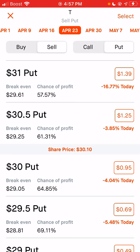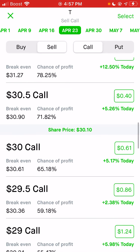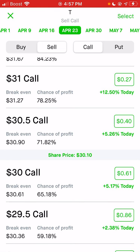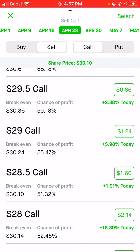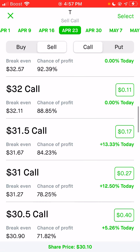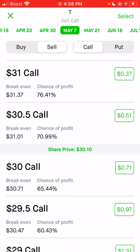We bought our 100 shares for $3,008, and what we can do now is sell a call option using our shares as collateral. Here, as you see, we have sell selected as well as call. So we're looking at the options chain. We're looking at all of the call options, and since we own the 100 shares, we have the ability to sell any one of these call options. We have a lot of choices, and this is where it can get confusing for some people.